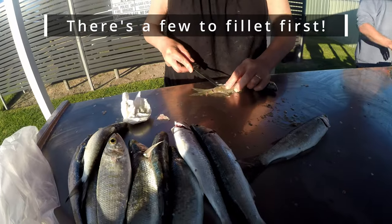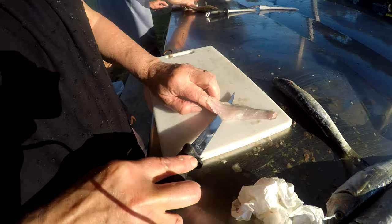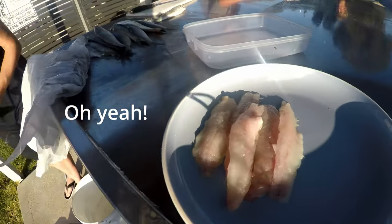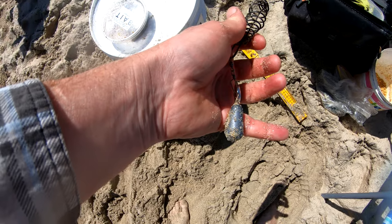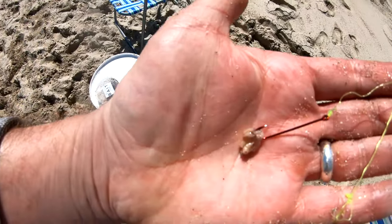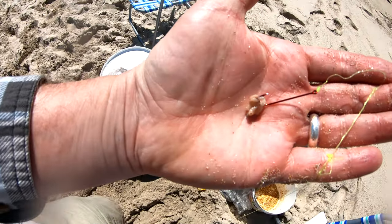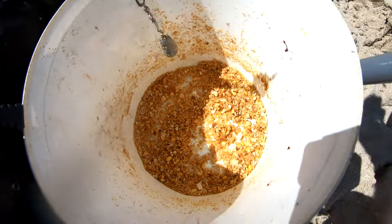Here I am later on, filleting up the fish that we caught. Here's a bird spring, a little pair on the sinker, and these little long shank hooks with the gents on. And they're not biting until I put that burley in.